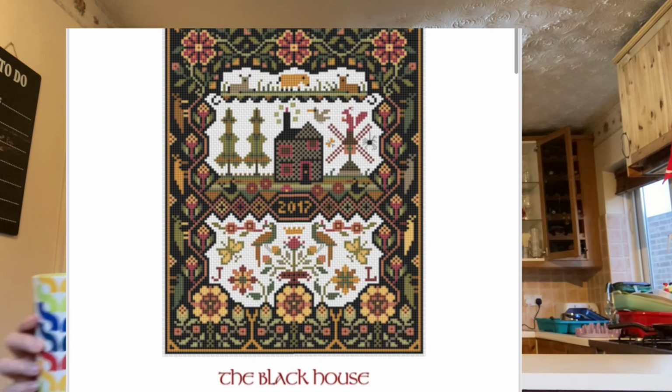Next up is another Long Dog sampler. This one I think I could probably finish this year. Does it come up twice? I thought I put it twice. No, it's not twice on my WIP Go, it's once on my WIP Go to add 20% of the stitches. But let me show you a picture. So it's Black House by Long Dog Samplers.